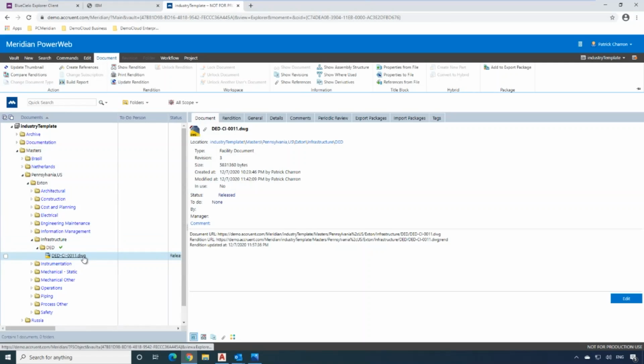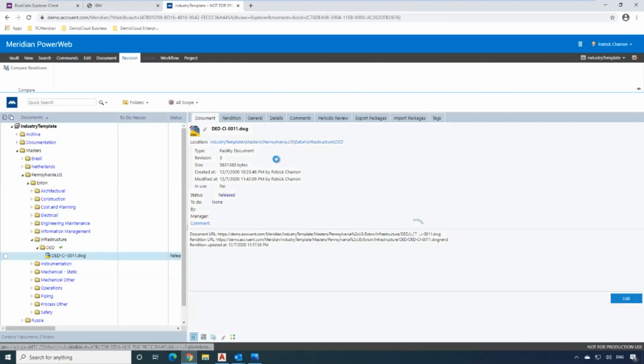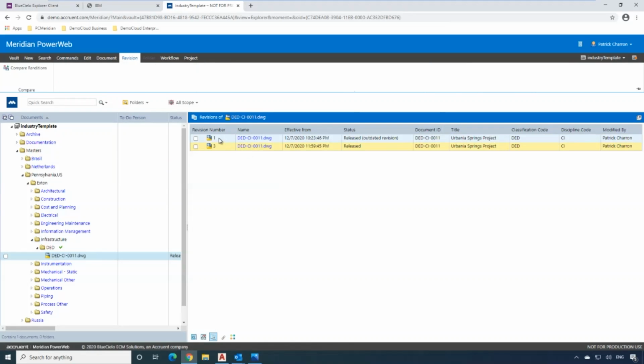If I click on the document itself, I'm basically just going to look at the revisions for that document, and I can clearly see that the document was on revision 1, and after completing the process, it came back as revision 3, basically because I made a test before, and that release 2 revision had been deleted before. So you have a sequential revision number right here that shows each individual release of the actual document.